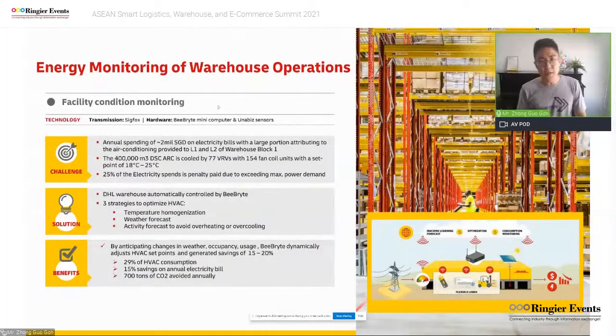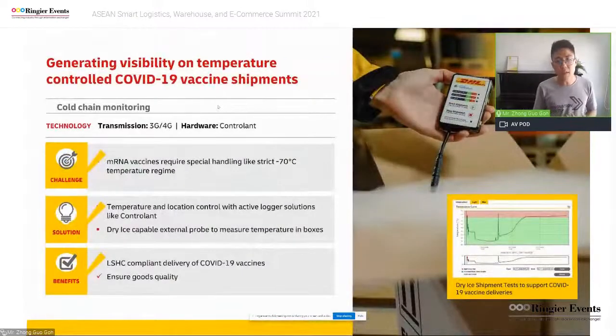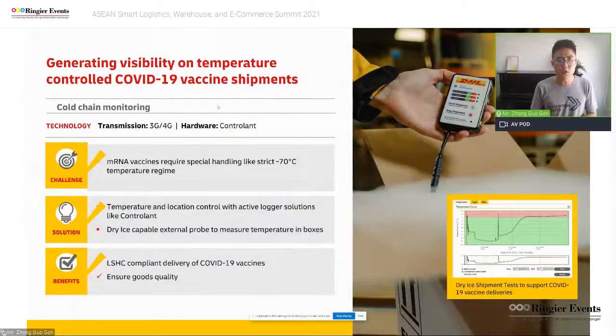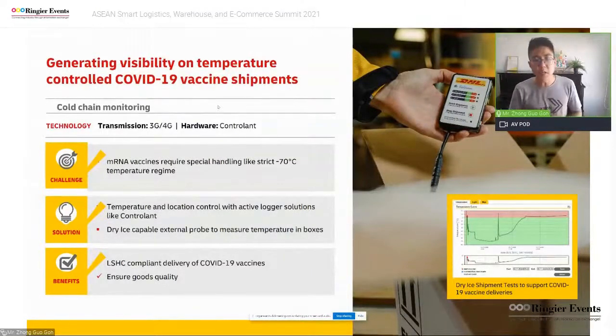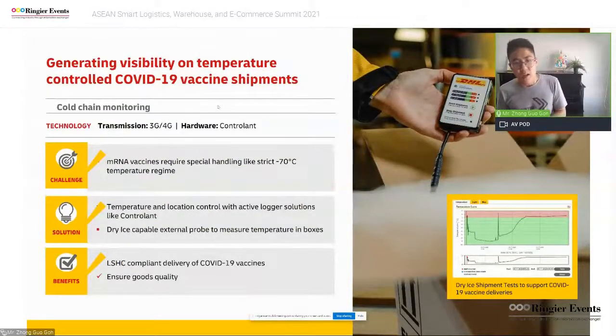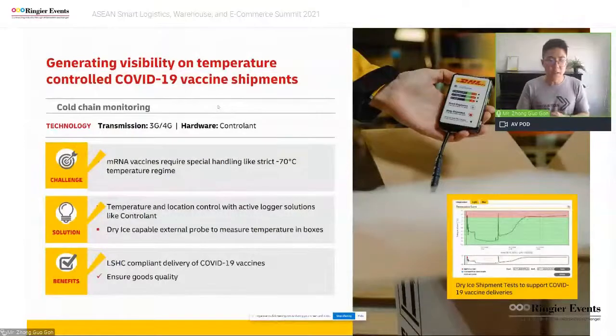The last example, and something that we are really proud of, is that DHL continues to be an active partner in the delivery of COVID vaccines. Our best-in-class cold chain management has allowed us to contribute our expertise in shipping the vaccines. So our smart sensor teams in the innovation centers have been onboarding temperature loggers to ensure the integrity of the vaccines. As you will realize, some of these vaccines have been stored at minus 70. So within the whole transport value chain, we're making sure that at the end of the day, there's no spike in the temperature.